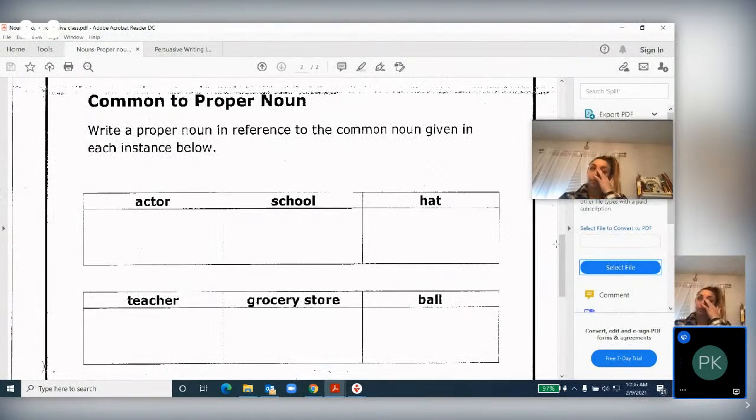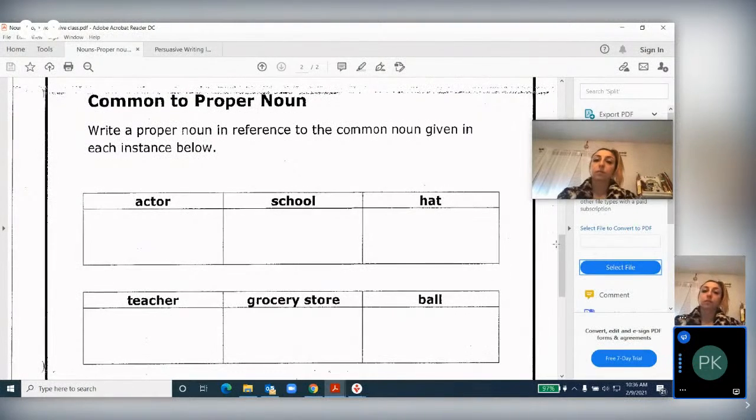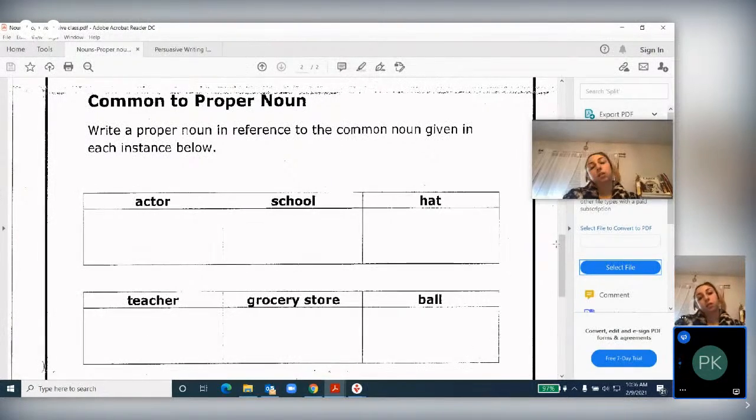In school, you could put East High School, Franklin High School, School of the Arts, Brockport State University, Brockport. So a proper noun is when it has a specific person, place, or thing. Okay, hat. You would say like baseball hat, top hat. Teacher, it could be Casey, it could be Patrick. It could be one of your teachers from high school. Grocery store, you could say Aldi's, Wegmans, Tops.